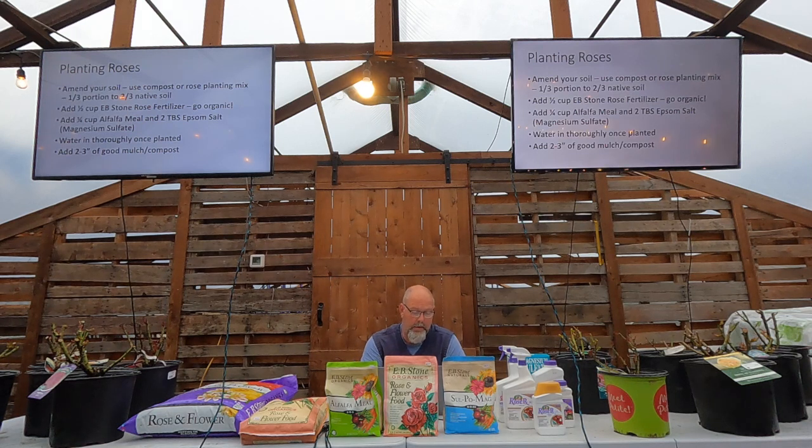So, EV Stone, the rose food. Alfalfa meal is one of those kind of wonder ingredients. Anyone use alfalfa meal right now? That's something I couldn't speak enough of, especially on roses. It has all kinds of stuff the typical fertilizers don't. So when we're talking about especially older roses, trying to rejuvenate them, this is one of the best things you can put on your rose for new canes. If I had an old tired rose that I can't seem to get more bud, more growth off the canes, that's one where I can go ahead and add some alfalfa meal, and it will help me for sure.